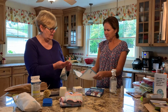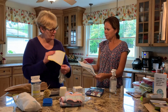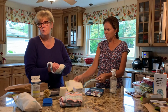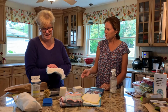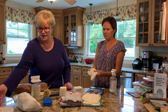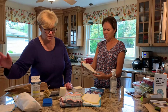So these started out like this, a little, isn't this amazing, Dawn? Yeah. They are a little rough and square, a little bigger, but once you start using them for one or two dishwashing sessions, and then you just throw them in the washing machine and they come out fluffy, and you just use them over and over and over again. And literally, I have had these for years. So they're virtually indestructible.